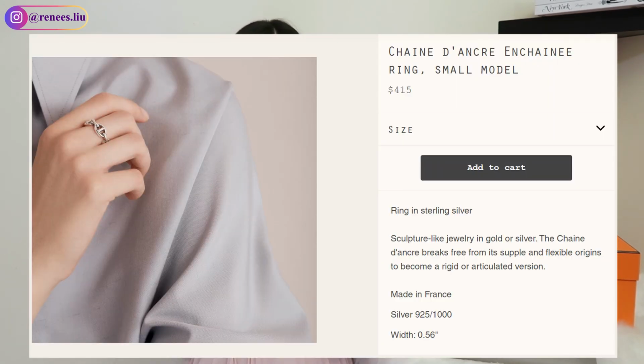My friend was very kind to let me share her purchase history in this video. So I have everything in my phone right now and I'm just going to read them to you one by one. So the first thing that she purchased was this silver ring. The price was $380. I'm going to pop a picture on the screen for reference. When I looked it up on Hermes website, the current price is $415. So all the prices that I talk about in this video might not reflect the actual current price because Hermes had a price increase earlier this year.